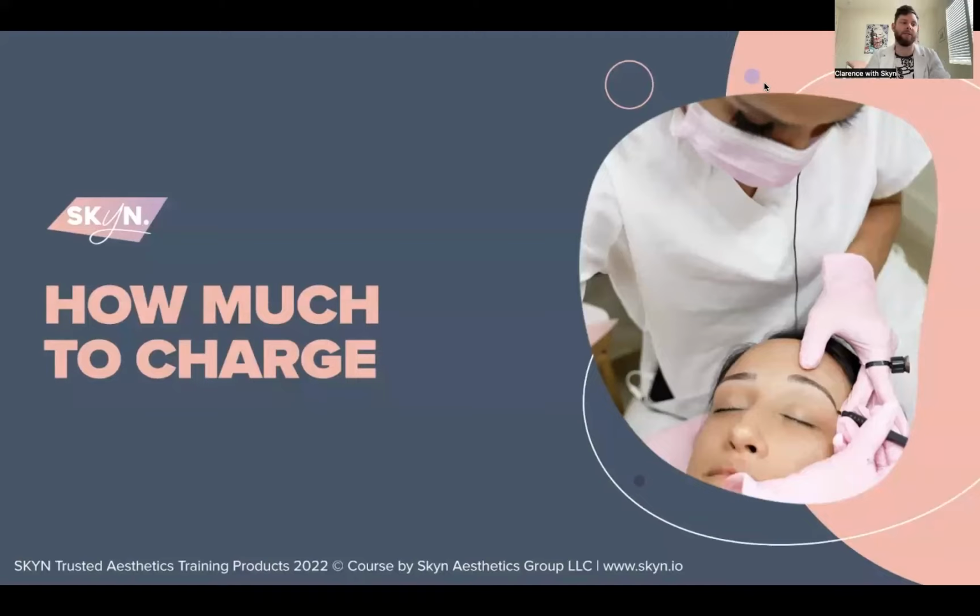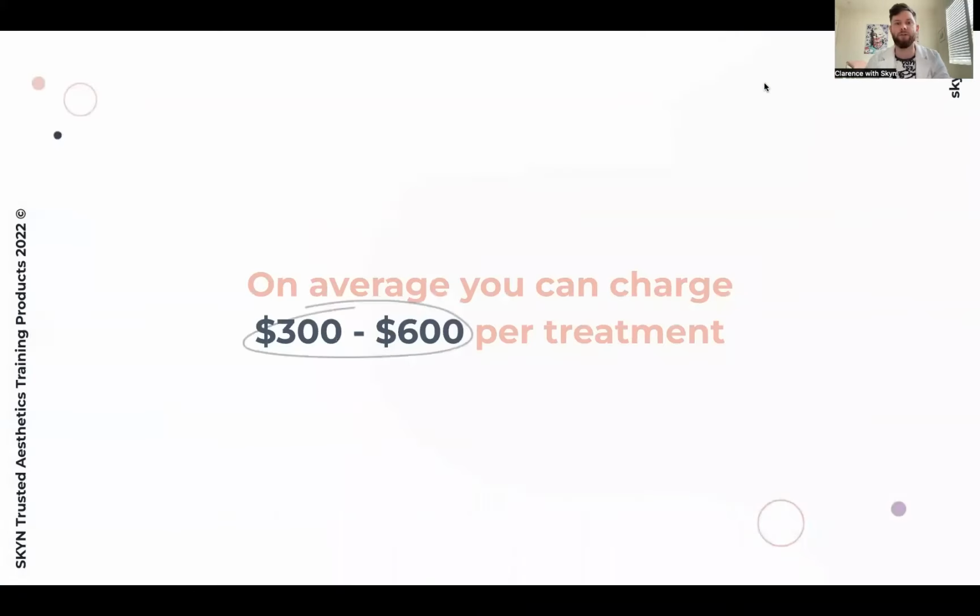Another big thing is, how much do I charge? What's my ROI? How much money can I really make doing permanent makeup? So let's do a quick breakdown. On average, you can charge somewhere between $300 to $600 per treatment. And those are just really fair, pretty standard prices for a beginner.